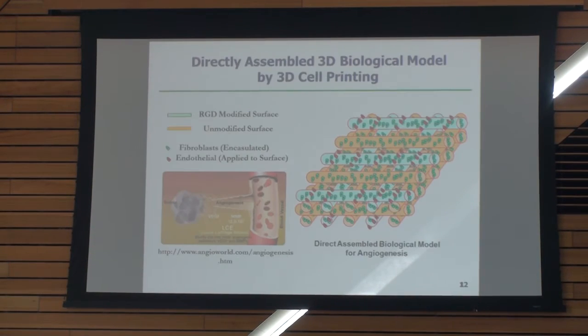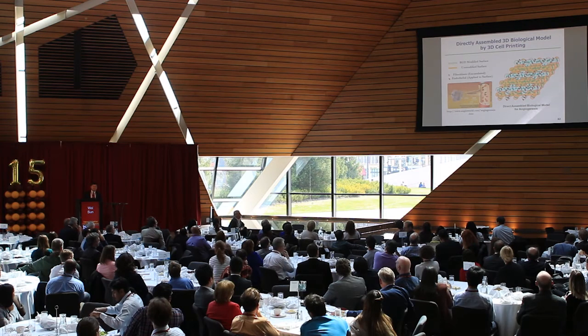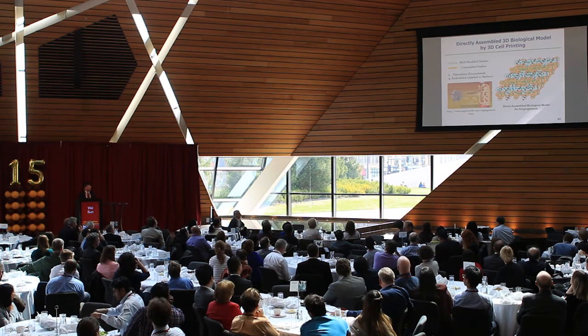And this three-dimensional model is something like this one. For example, in this application, we pattern endothelial cells on the surface of the structure, and we mix fibroblast cells with biomaterials. We have two kinds of biomaterials, an RGD-modified biomaterial and regular alginate. We pattern it this way, hoping the RGD-modified biomaterial releases growth factor that can attract the endothelial cells to line up. And hopefully they form what we call a blood vessel. So to us, this is a regenerative medicine model, an angiogenesis model.